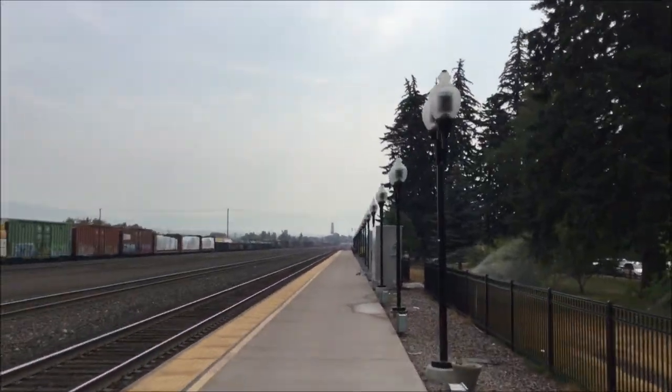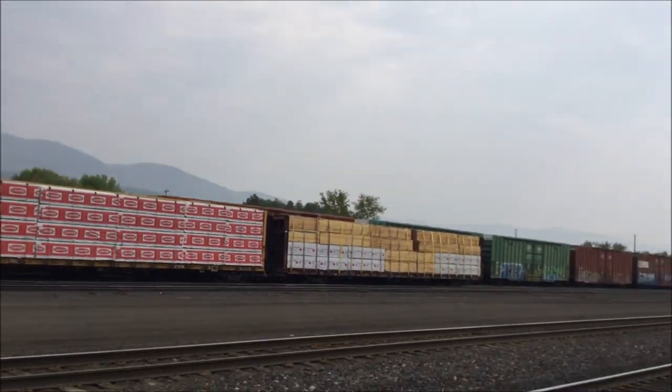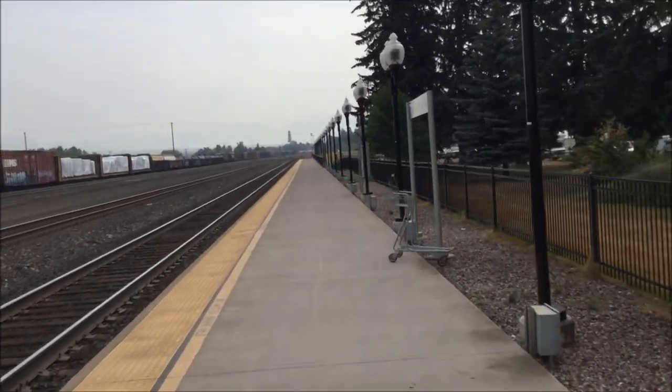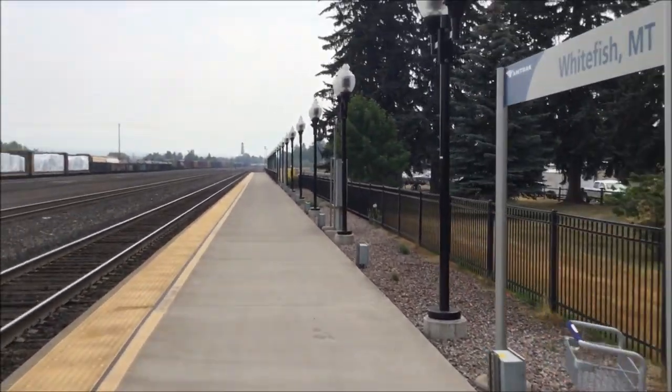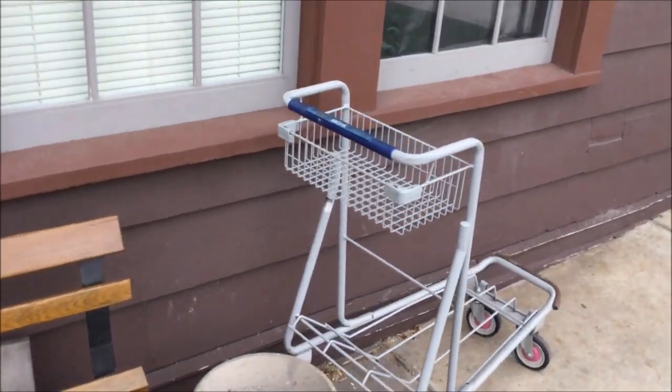I gotta turn around, I think. I didn't see where I could exit. They got this nice walkway. Somebody brought a cart all the way out here. There's nowhere to exit. Stupid me, I thought these were shopping carts, but these are actually for the train, for your luggage.